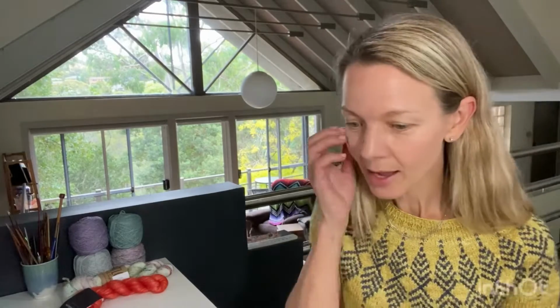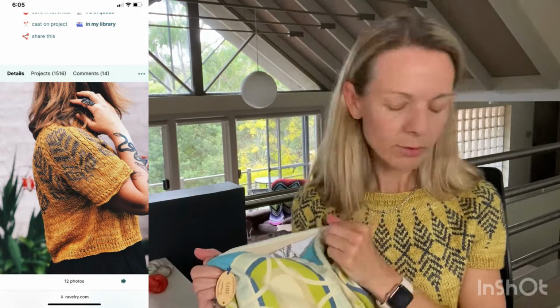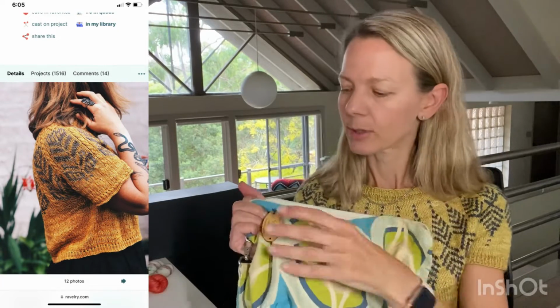Fingers crossed. My third project is Misurina. I actually did cast this on. I'm running low on project bags. They're sort of falling apart. This one, the little tag's coming off.